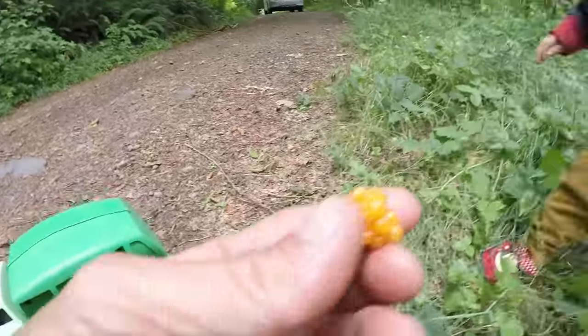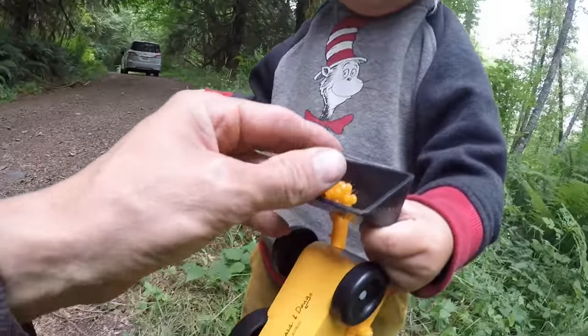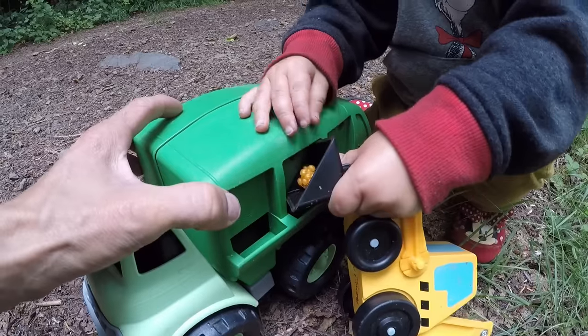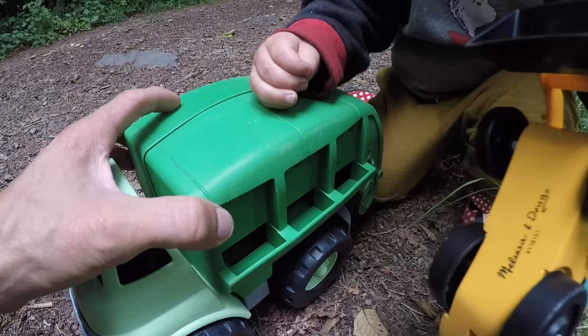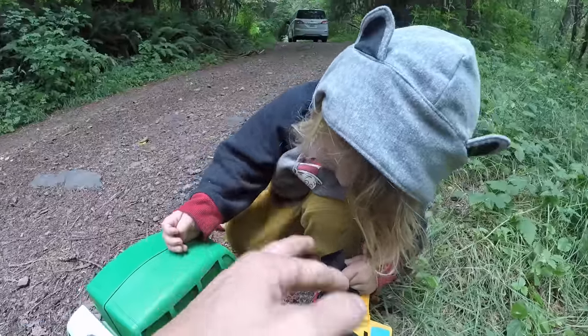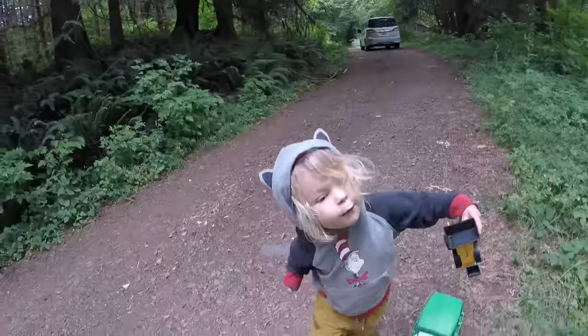We're gonna load all the berries in the recycling truck. Let me put it. You wanna put it in? She really wants to put it in by herself. All right, River, can you load it in the side here? Very carefully. And there it is, it just, where'd it go? It went inside of there. You ready to get more berries? Come on, let's go.